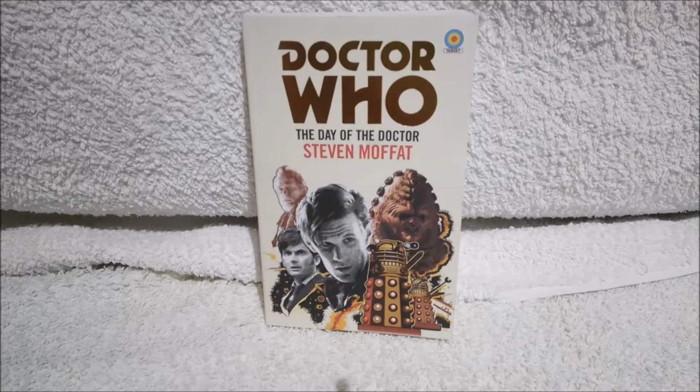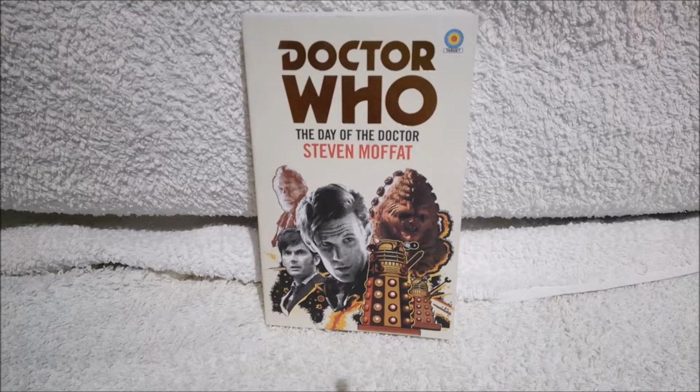So yes, I recently picked up one of the Target books, the new series Target books that they've released, including Rose, The Christmas Invasion, The Day of the Doctor, and Twice Upon a Time. And the one I picked up, I only think I'll pick up one out of this wave and then one out of the next wave, depending on which one I fancy. It'll probably be an 11th Doctor story, as he's my favourite Doctor. But yes, I picked The Day of the Doctor.